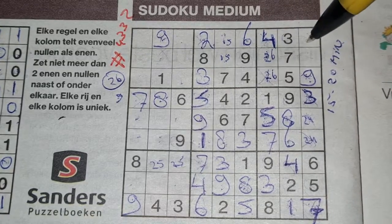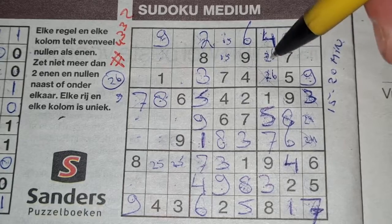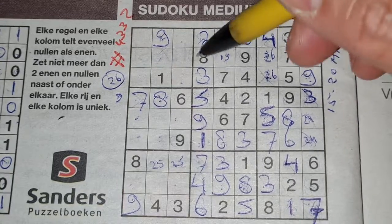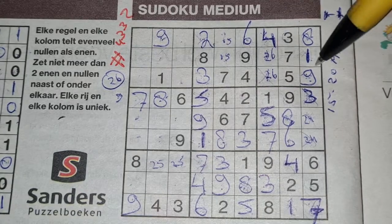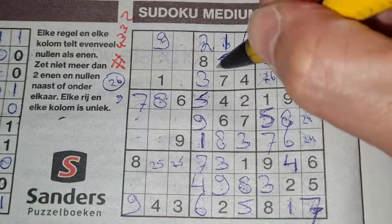Alright, two missing numbers in this big square. So 1 is missing, the 2, 3, 4, 5, 6, 7, and 8 is missing. 1 and 8. We have an 8 there, no 8 there. 8 should be here, and 1 goes there. So now we have a 1 here, so this box can be a 1 and more. That box should be a 1, this box should be a 5.